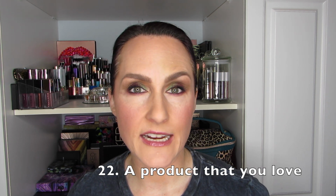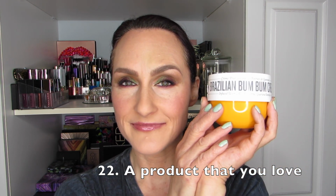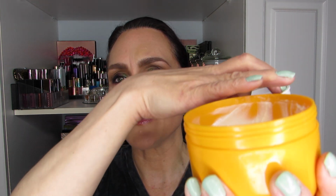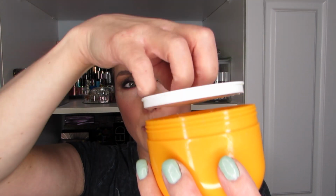The next product was number 22, a product that I love. And I was avoiding using this cream, and now I've used it a number of times since the last update, and I think you will see proof of that. It was full. And now this is what I have left, and I would say it's about half the container. It was right up to the edge where this cap was just fitting in, and so I can't help smelling it. It smells so good.